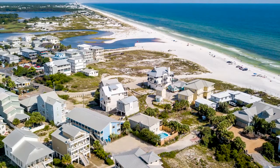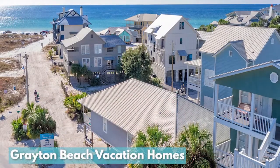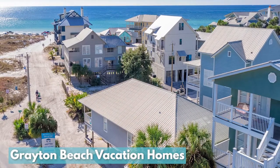But it's beautiful. They have gorgeous homes. It used to just be all these old cinder block homes with the big old curly oaks all around them, and it was real natural, and it still is very natural, but now they've taken some of those homes and just built these huge vacation homes. So you can have a huge home in Grayton Beach and right next door could be a little cinder block home or a trailer. So it's very, very diverse.